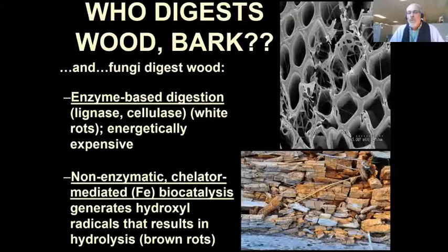So instead of creating these complex proteins, these enzymes that basically chunk out chunks of the lignin and cellulose and get energy in doing that, what these guys do is they generate these chelator ions, primarily iron, and then produce what are called hydroxyl radicals.